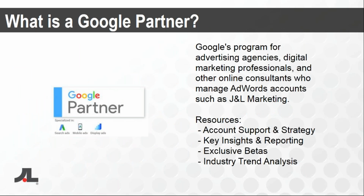So just a brief intro about what a Google partner is, and Darren will get more into it. Basically, we are very lucky here at J&L. Out of the 120,000 agencies, less than 5% get the support that we get here. Google Partners is a program where Google AdWords and their advertising agencies work together with marketing companies such as J&L, and they provide very outstanding and cutting-edge innovation resources to help our customers reach their goals.